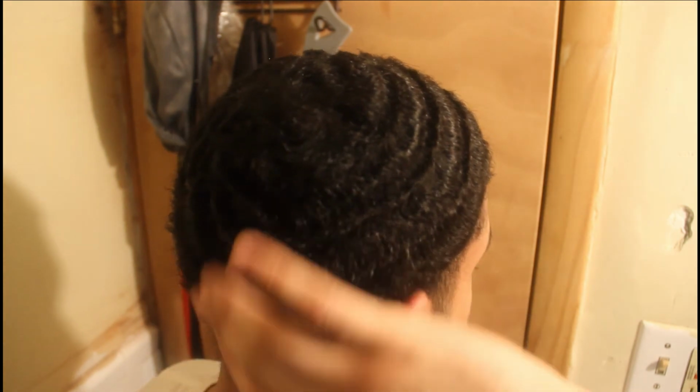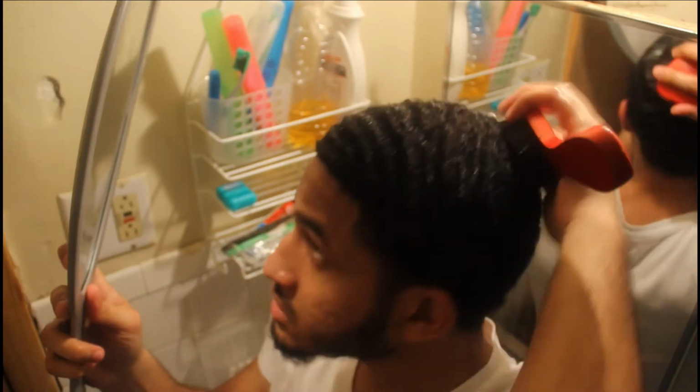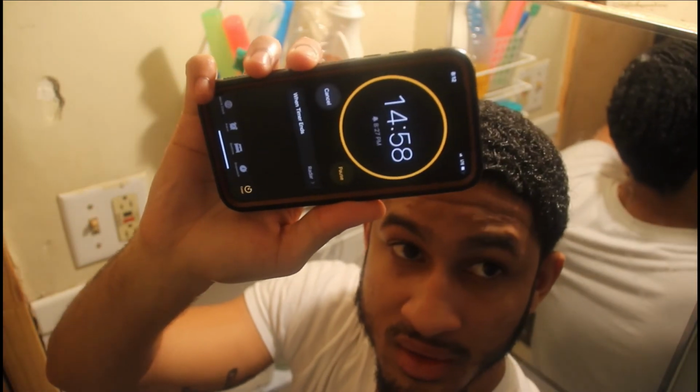Before this though, just check out how my waves look. I do see some progress, but let's get a little bit more with this. Let's get this brush session going. I'm gonna work the product into my hair a little bit before I start the brush session. Let's get this going.